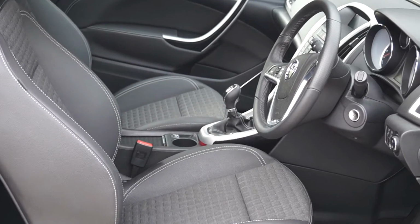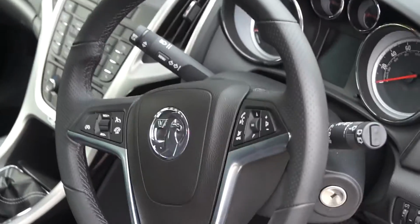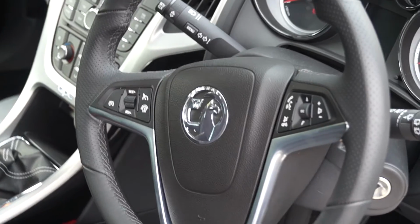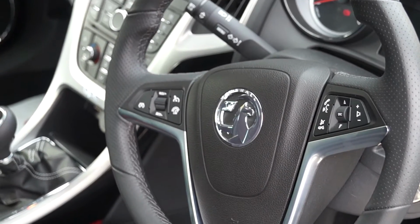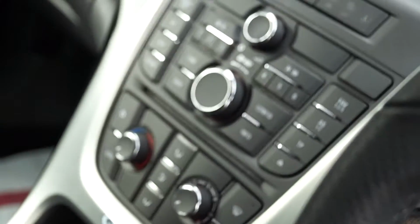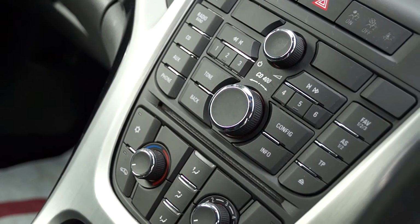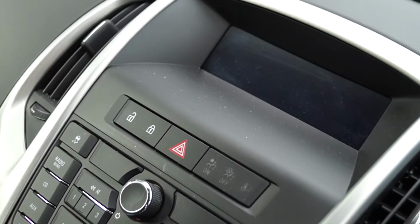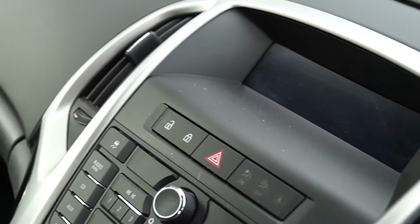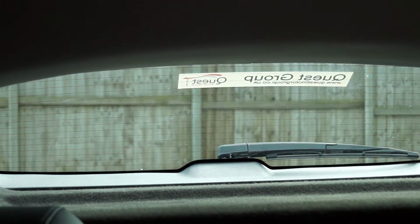This car has only had one owner, and so we do have the full service history available. As you would expect, it is air conditioned, and we have steering wheel mounted controls. We have a CD and clock radio with an MP3 socket. We also have an onboard computer. Looking through the rear window, you'll see that the visibility is very good.